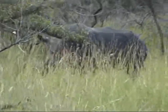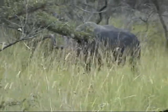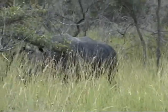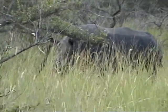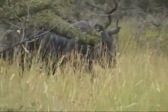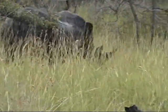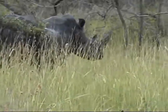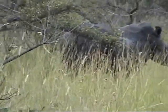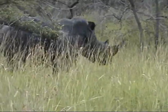Yeah. This is a white rhino or square-lipped rhino. What do you call it? Square-lipped. Yeah, white rhino. It comes from the mouth. It's wide. But they're busy looking, checking, tracking. He's scratching his back. He's been in the mud, trying to protect the skin.